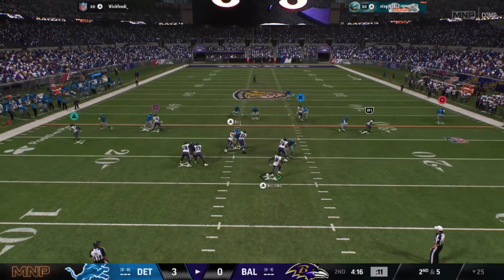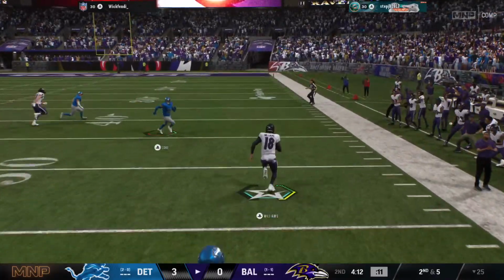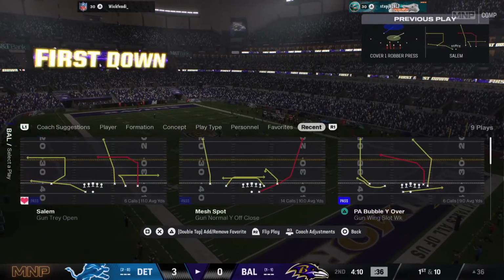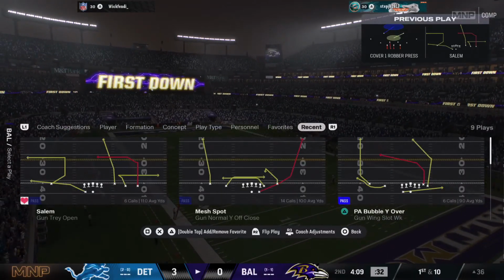Williams from the gun. Bails out of the pocket quick. He tucks it and takes off. Now here he goes, down the right sideline. And he fights his way down to the 35 before the defense can get him out. They're going to move the chains after a big play, 39 yards.